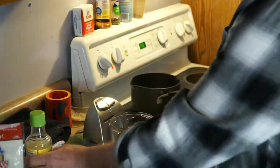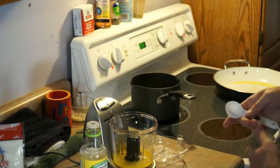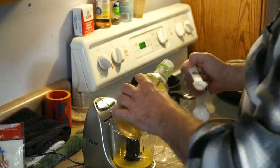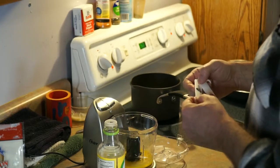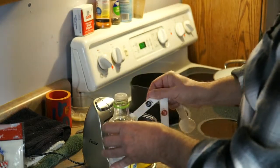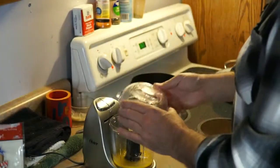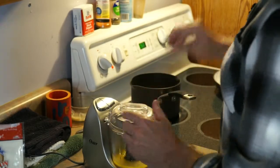Now I usually put lemon juice in this, but I don't have any lemons. So right now I'm just using some rice vinegar. You want an acid in here. Maybe I don't even want to put that much in there. Let's go with a ½ teaspoon of rice wine vinegar. Like I said, usually with a recipe like that, I normally use lemon juice.